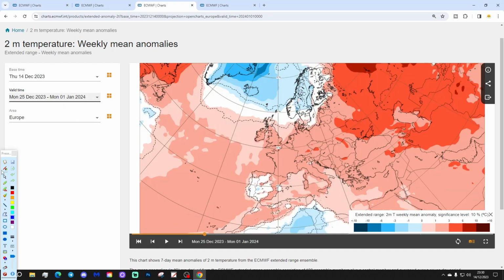Temperature anomalies get milder. Oh gosh. Never mind. We'll be too plastered to notice anyway.